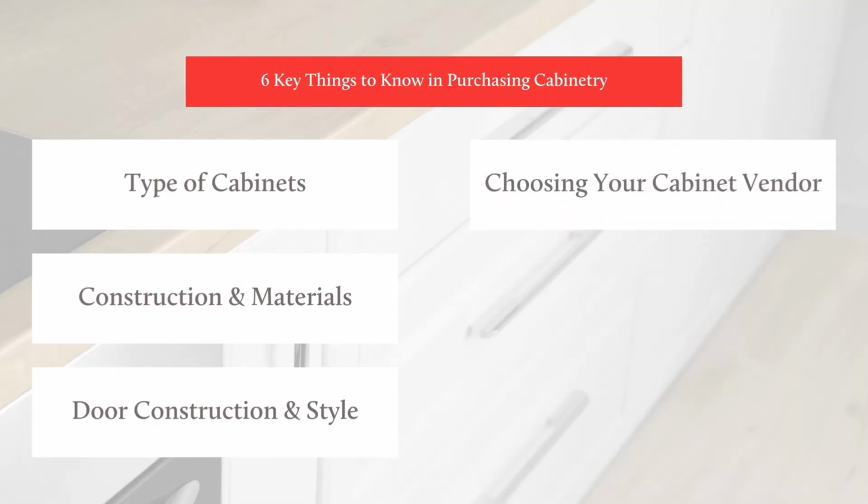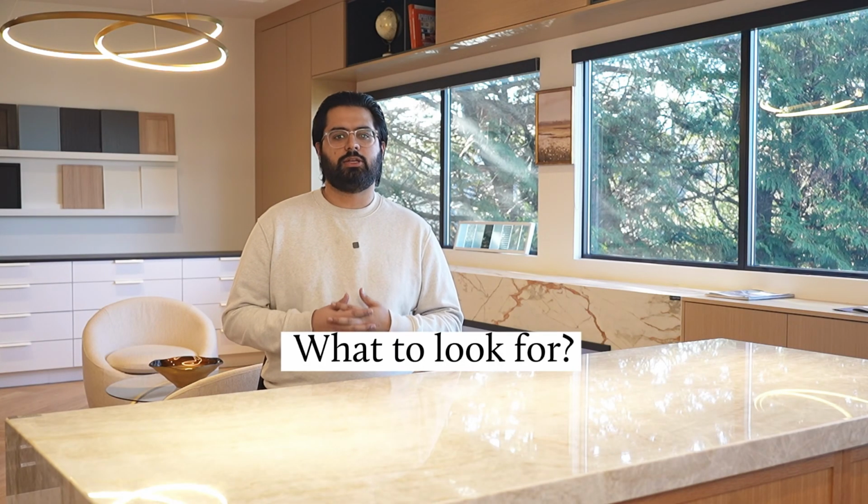When it comes to purchasing cabinets, you have several options, each offering unique benefits. Let's explore these avenues to help you make an informed decision. Choosing your cabinet vendor. What to look for in your chosen vendor.